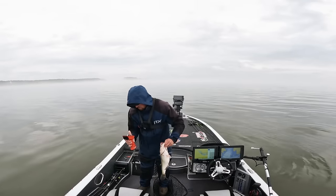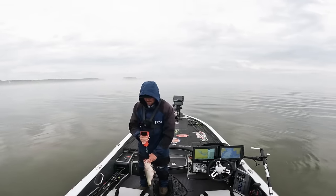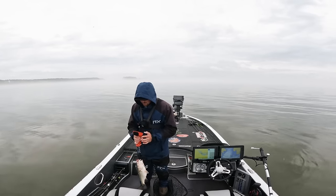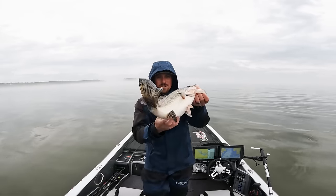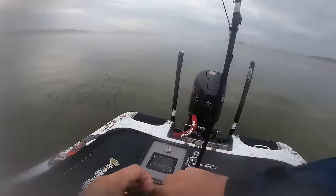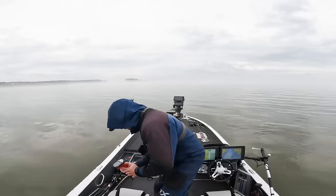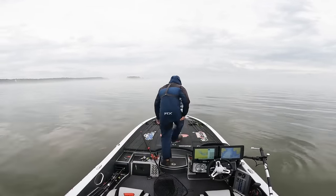Felt small. Another one on the jig. The jig. He is, sure enough, 3.02. He gets rid of number 4. Wow. We cull once more and we got all 3 pounders. Number 4. Come here, buddy. There's the cull. The 15.80.